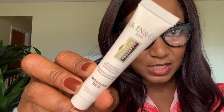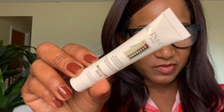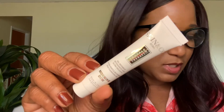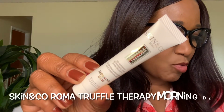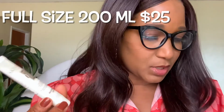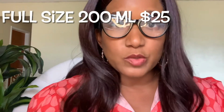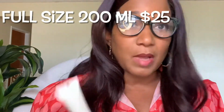The third product is, and I don't know if you can see that, I'm gonna turn it this way because I know that the light is reflecting. But this one is called Skin and Company Roma Truffle Therapy Morning Dew. This is a cleanser. It's a 2-in-1 sulfate-free cleanser, which also removes makeup, which is awesome. I really like something like that.